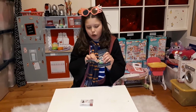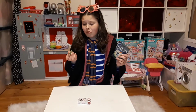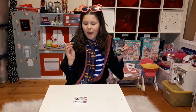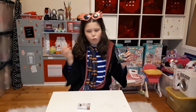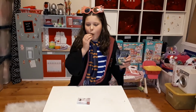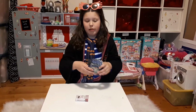Try another one. I'm going to try watermelon because I'm pretty sure I really like watermelon. And guys, remember, if you want to try these, if you think they look cool, just go get them. They're at Big W, so yeah, you can buy them. Yeah, watermelon is good. That's yum, guys. That one's definitely a big thumbs up. I love watermelon. That's a good one.